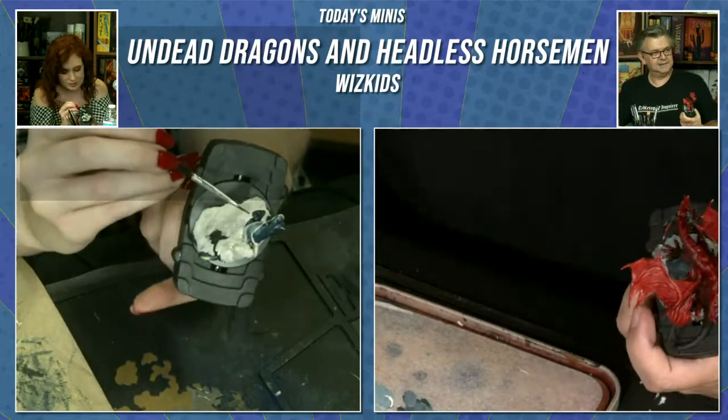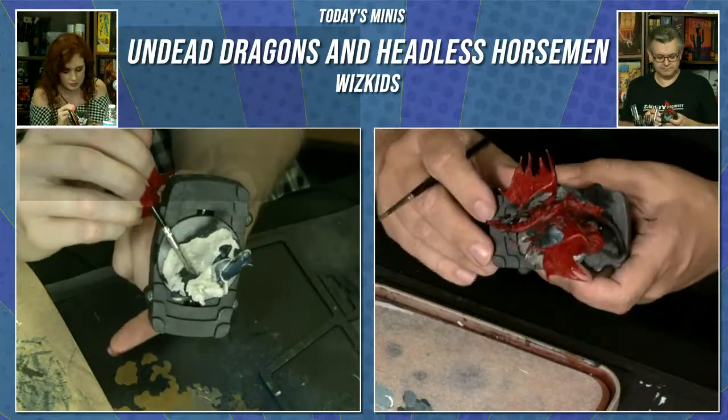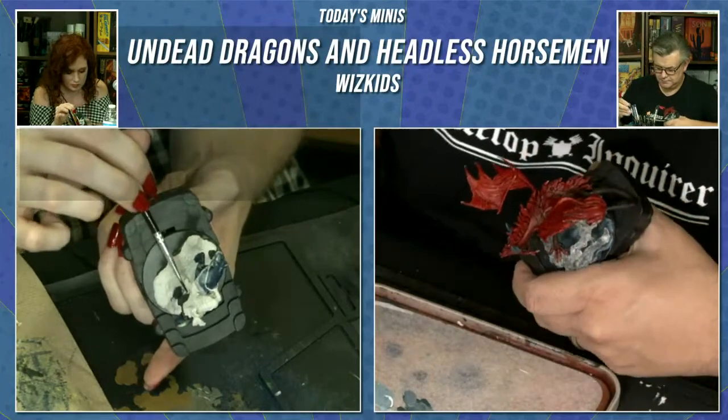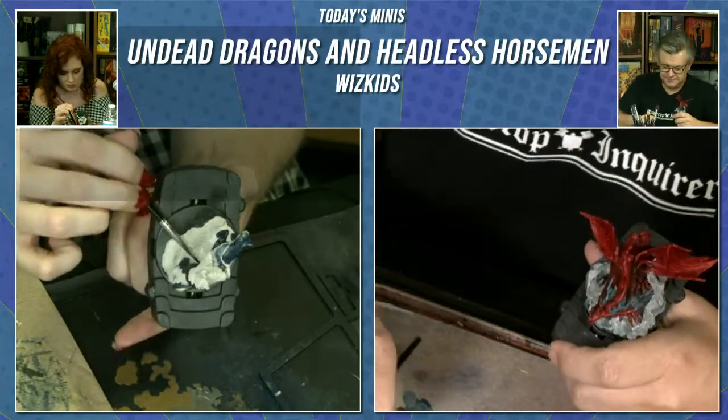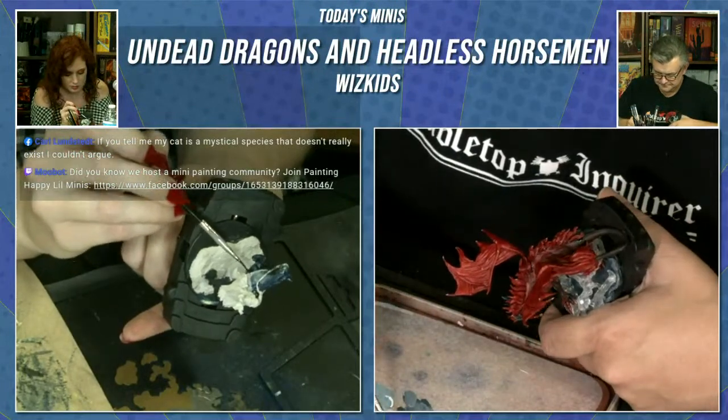Well, and I don't think it's wrong to talk about why you chose different colors. I think it's interesting a lot of times, instead of just like, I chose brown because a horse is brown. Especially since we're trying to make it a haunted guy.